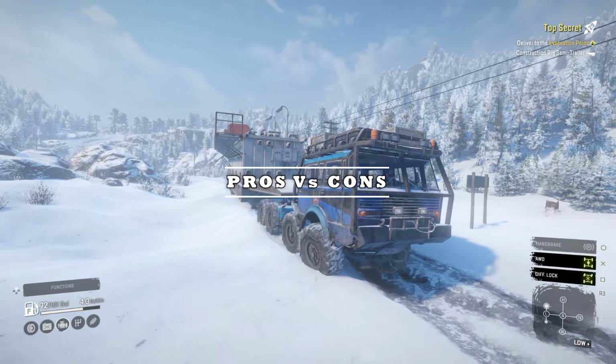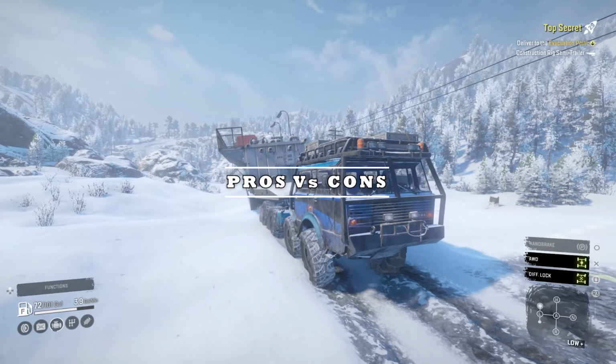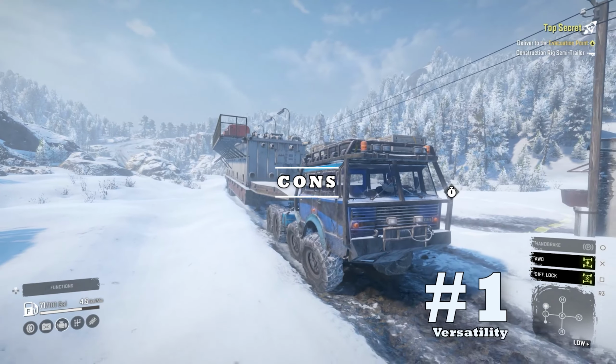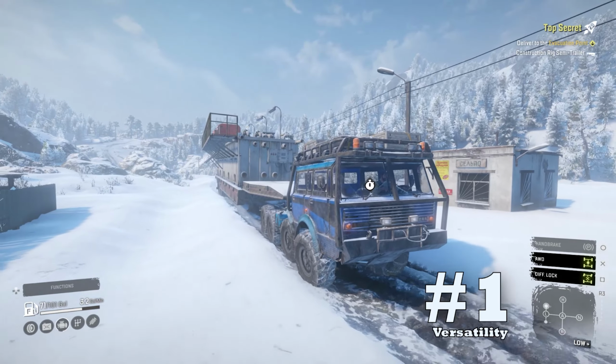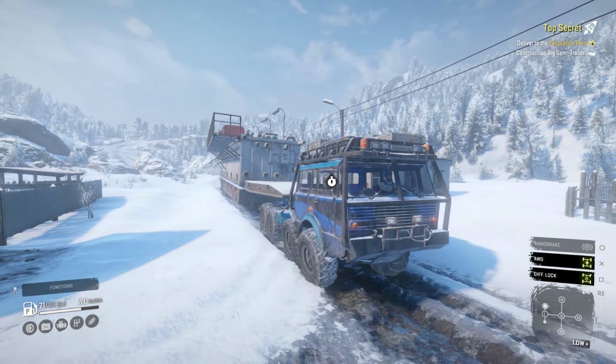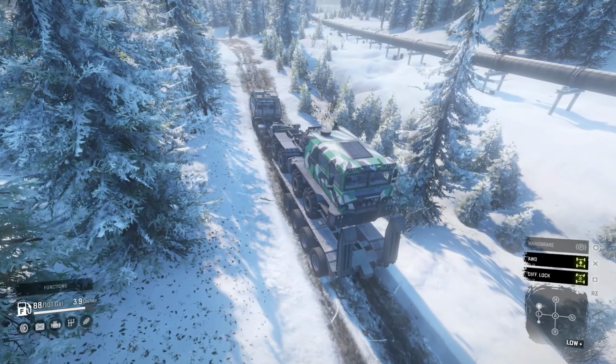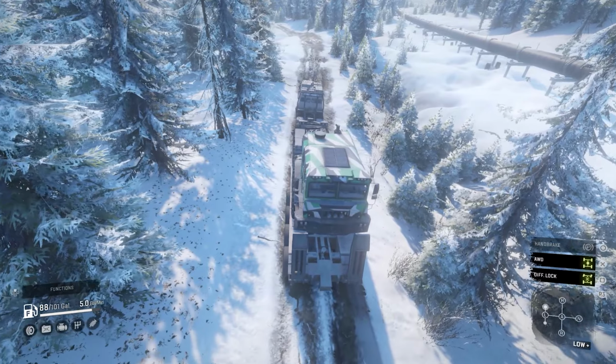All right, let's dive into the pros and cons of the Tatra T813. Like usual, bad news first. So, coming in at the number one downside, versatility. One of the best things in SnowRunner is finding a great truck that can fulfill multiple roles. The Tatra, however, cannot support more than a few.